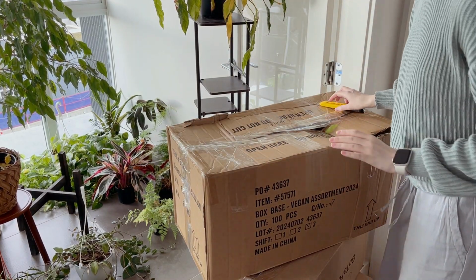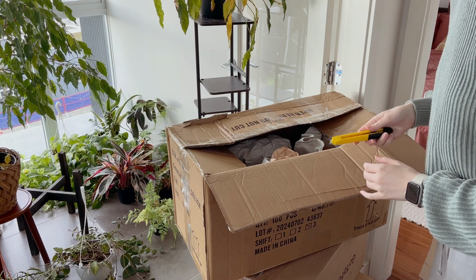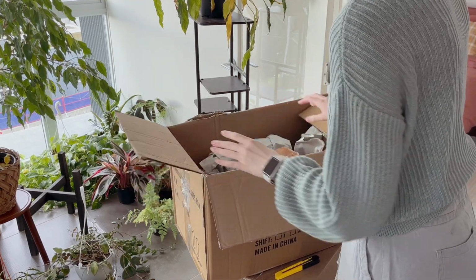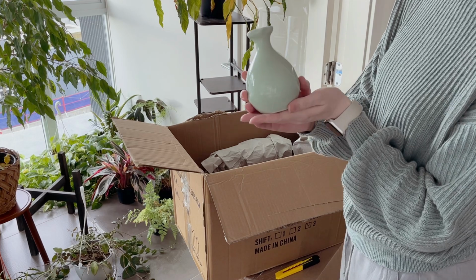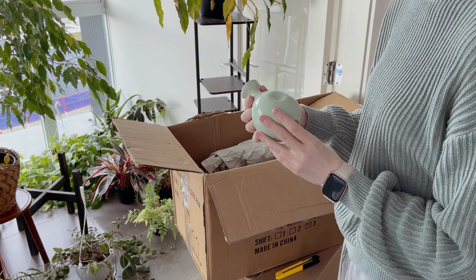We just have so many plants and so many pots. I feel like back in 2020, along with the rest of the world, I started to become obsessed with plants. This is so cute. I got this for like $3 from a Japanese shop, and it's a sake pourer, but I use it as a little vase. I think the color is so cute.